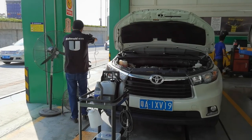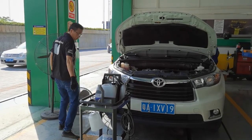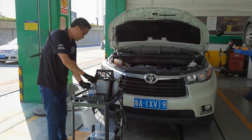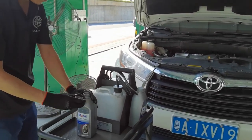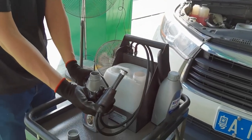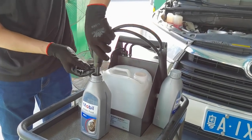There are two ways to add new brake fluid to the vehicle. One is to pour the new brake fluid into the machine storage tank directly. The other way is to put the fluid in the hose of the machine into a new brake fluid barrel and extract the fluid to the machine. The fluid in the hose is adjustable for different heights of barrels.